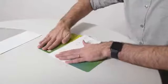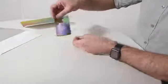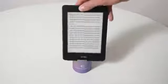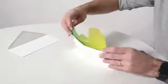the world. The stand separates from the mailing sleeve and folds together in seconds. The high-quality cardstock is strong enough to hold any phone on the market and even some small tablet computers. You can even fold together the mailing sleeve and use it to keep the phone stand flat.